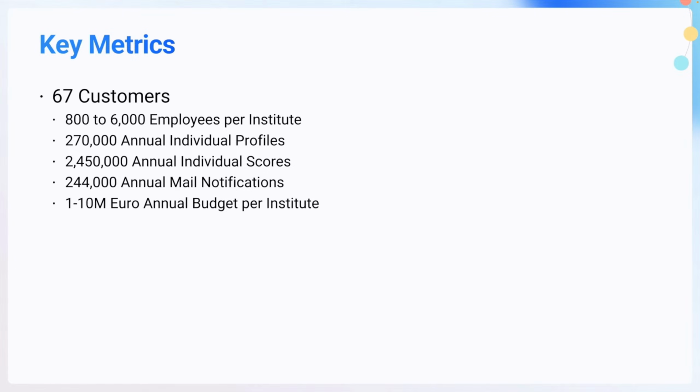Around 270,000 annual individual profiles is the number of employees being processed every year, which leads to approximately 2.5 million employees' scores, meaning individual performance evaluations. Alphabox is a collaborative software, and users have roles, different profiles, and tasks must be completed with request, approval, and routing steps that are controlled by the application, but also by email notifications. This is why Alphabox generates about 250,000 emails every year. And also, from different angles, per institute economic budget ranges between 1 million and 10 million euros.